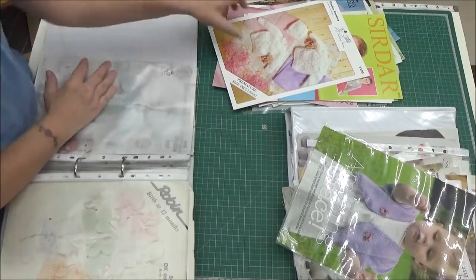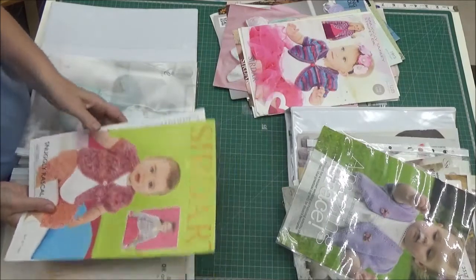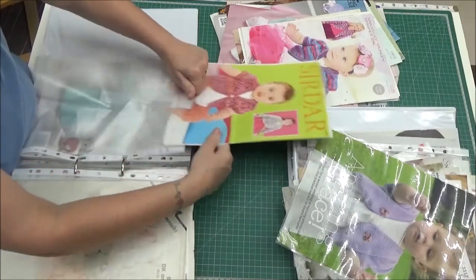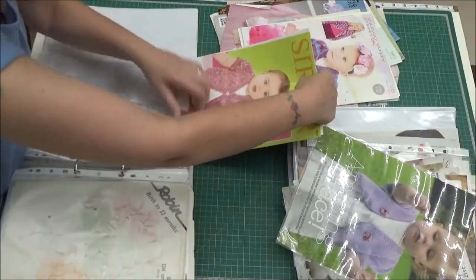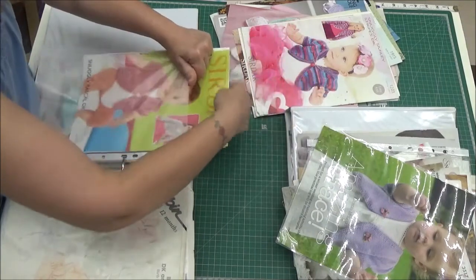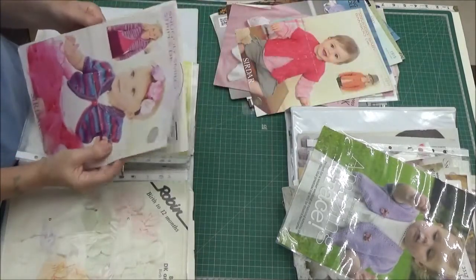Some patterns of these, it's like this one. I think I got this one in a charity shop. It was like 20p. So I always look, just to see if they've got anything a bit different. I don't tend to buy a lot of new unless it's something I really cannot get hold of. But we've got my yarn shop near us in the nearest town. She's very good.